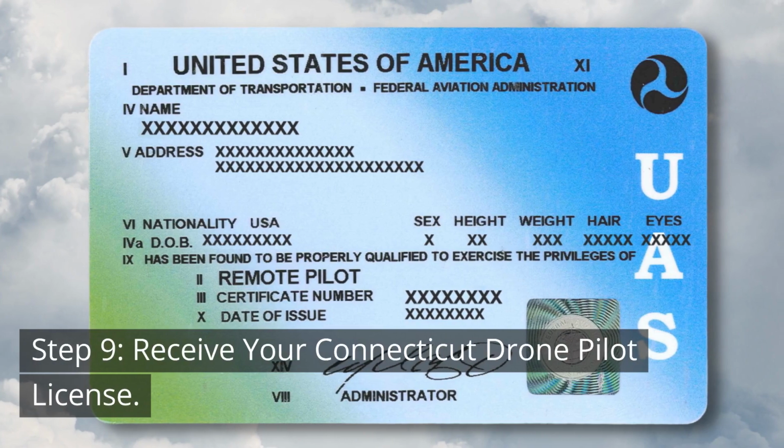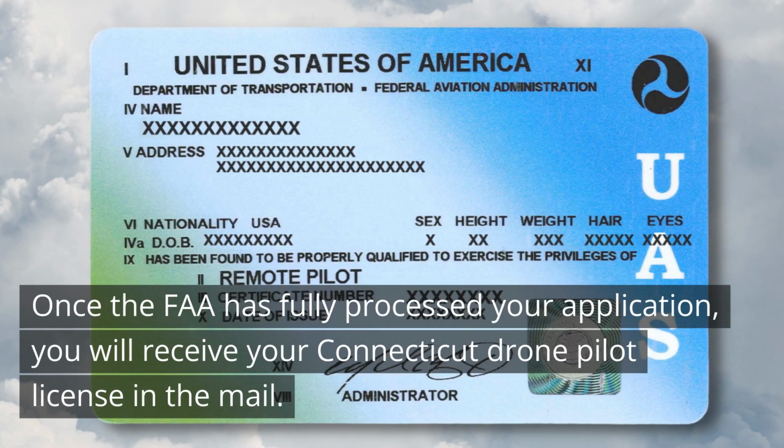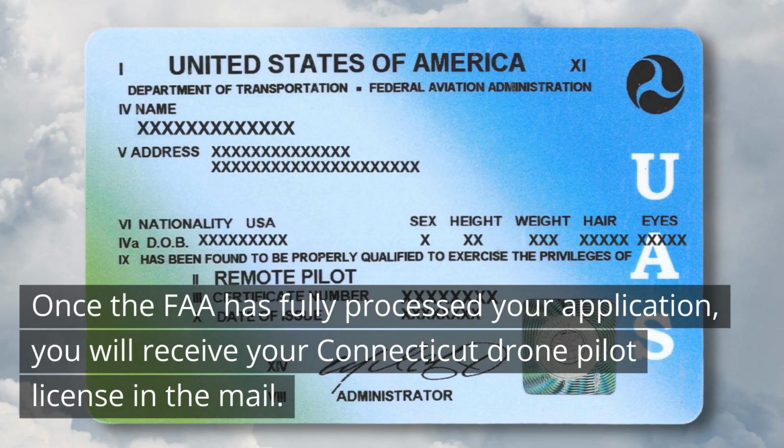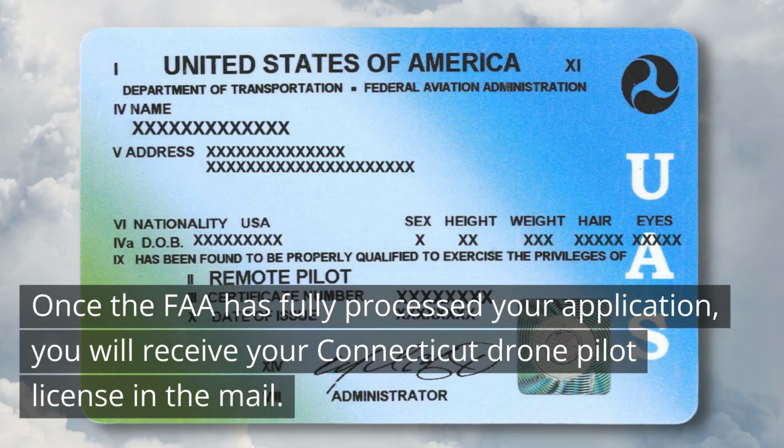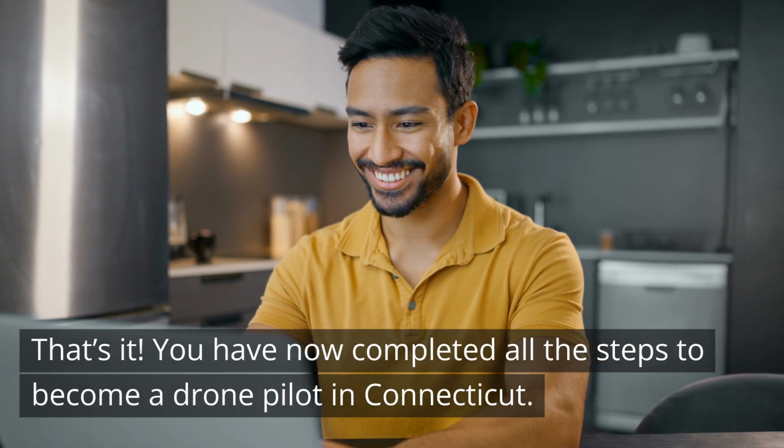Step 9. Receive your Connecticut drone pilot license. Once the FAA has fully processed your application, you will receive your Connecticut drone pilot license in the mail. That's it. You have now completed all the steps to become a drone pilot in Connecticut.